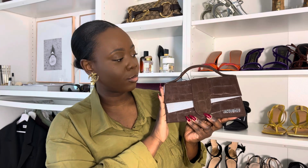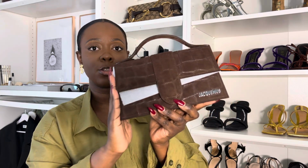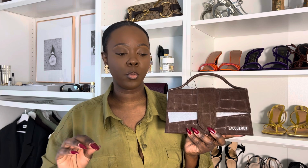Let's pop this baby. Okay, so let's talk about the front first. As you can see, it's a dark brown color. It's a suede fabric, which I absolutely love. I have mentioned this so many times in my videos. When it comes to suede, I am here for it all the way because it automatically gives a luxury feel. You have to be very careful with suede because it's a delicate fabric.